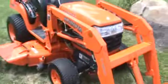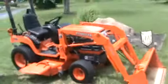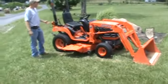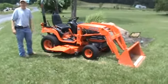This time I'm going to go ahead and start the tractor. We'll lift it up, show you the four-wheel drive works. We'll show you two-wheel drive works, of course. We'll run around, kick the mower deck in, show you everything works.